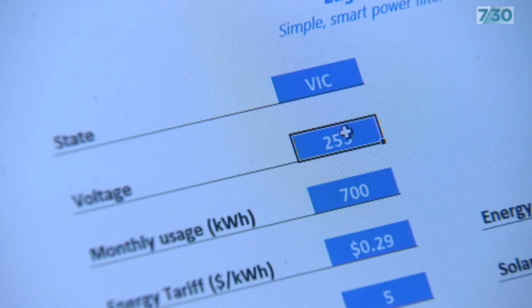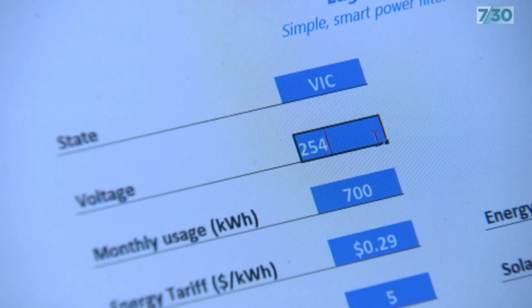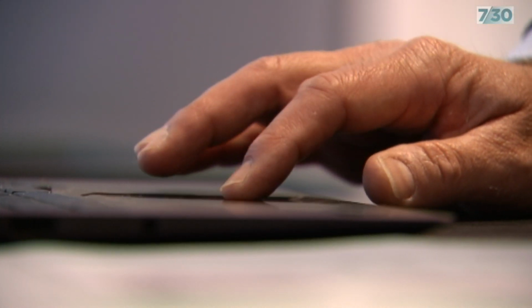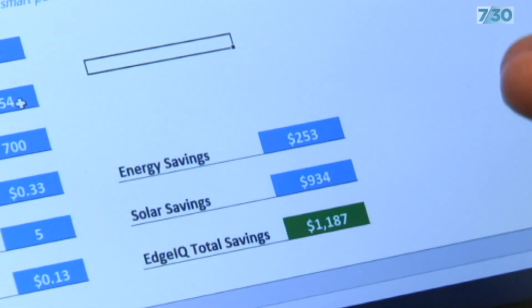I'm being force-fed more electricity than I need. Based on the voltage that I'm seeing here at 254 volts, I'm roughly paying about $1,200 more for my electricity each year than I need to. This is pervasive across the whole country. We have a major issue with regulating voltage across Australia, and it's getting worse.